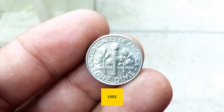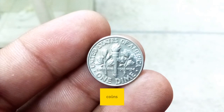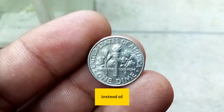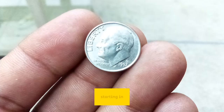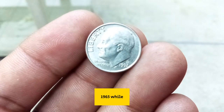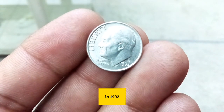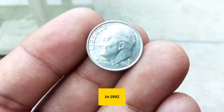In 1992, the Mint was using modern techniques and materials for producing coins, such as using copper nickel for the dime's composition instead of silver, which was phased out for all circulating U.S. coins starting in 1965. While there were no drastic changes to the dime's design in 1992, this year is notable for several reasons.